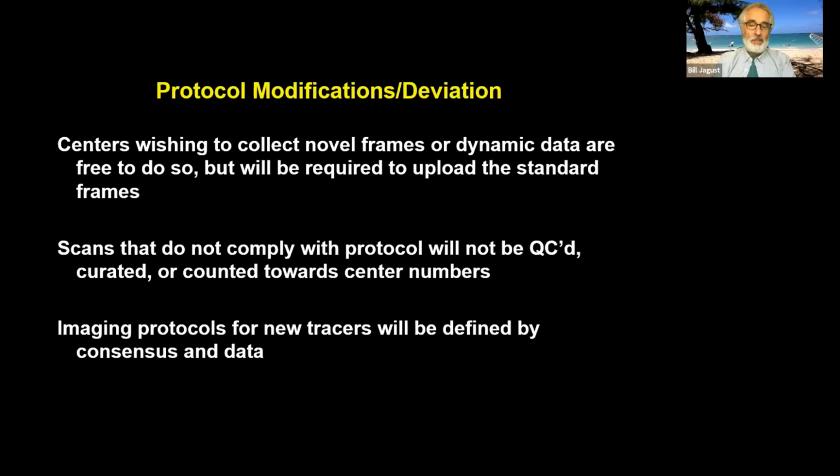Okay, so back to the issue of innovation. If a center wants to collect some kind of novel frames or some kinds of dynamic data, obviously they can do that. It's just that if they want to get quote unquote credit for the scan, they have to upload the standard frames. And if a scan doesn't comply with the protocol, we're not going to deal with it, basically.